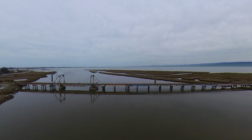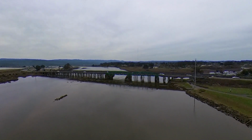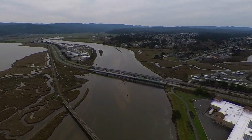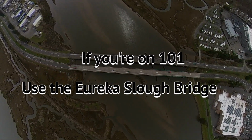We all know about the Eureka Slough Railroad Bridge, but did you know there's a bridge right next to it that isn't related to trains at all? It was built in 1943, carries cars and trucks, and it's called the Eureka Slough Bridge. It's part of US Route 101 and connects the Eureka Target with an industrial park.